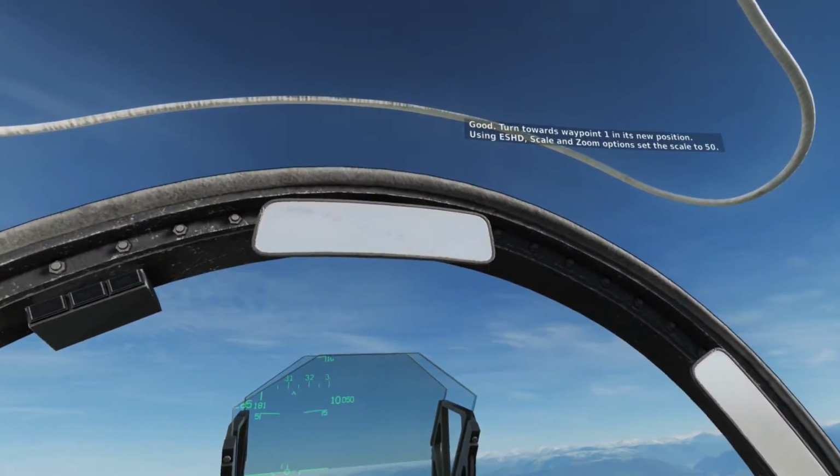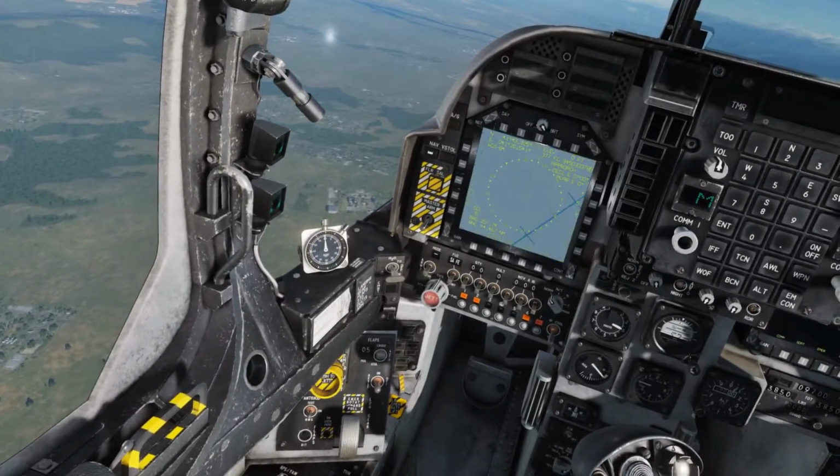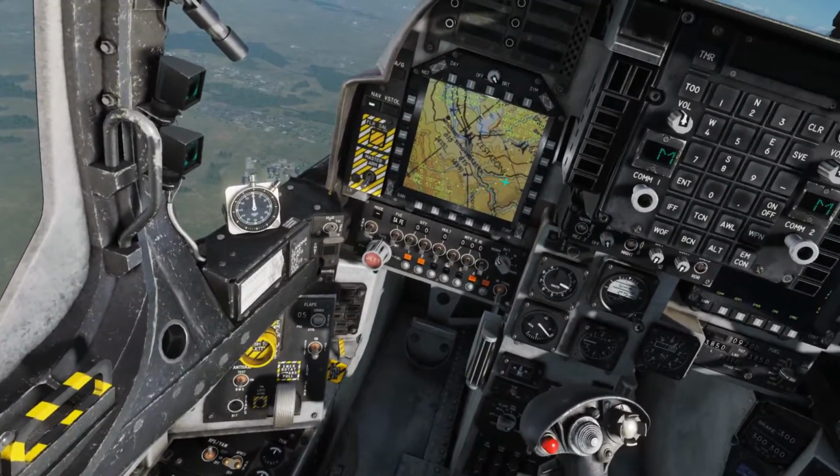Good. Turn towards waypoint 1 in its new position. Using EHSD, scale and zoom options, set the scale to 50.